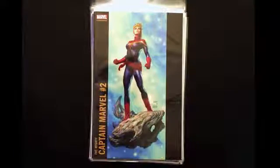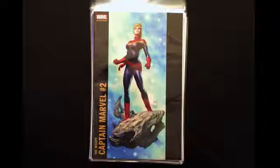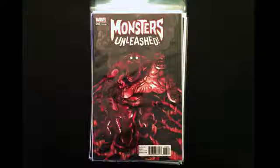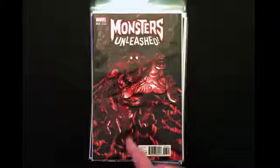And I thought, what the hell, let's go ahead and grab this variant, because you know I like my variants, and I thought that one's actually pretty cool. There's a lot of variants like this coming out right now, but I like this one, so I picked it up. And we got some other variants I missed. I didn't get those Monsters Unleashed #3 variants last time, so there's a bunch. I didn't get all of them, but I got the ones I liked.